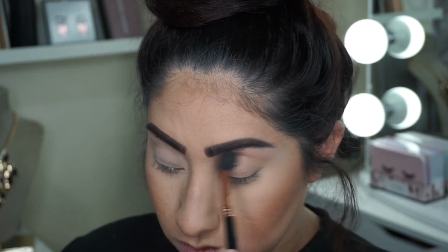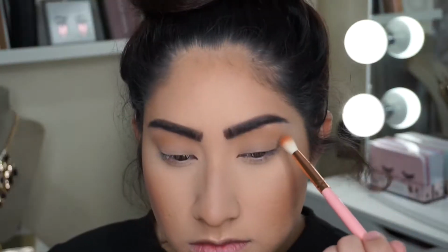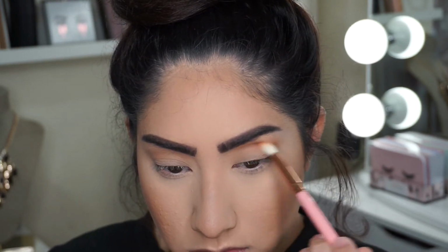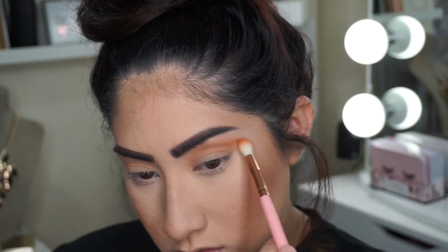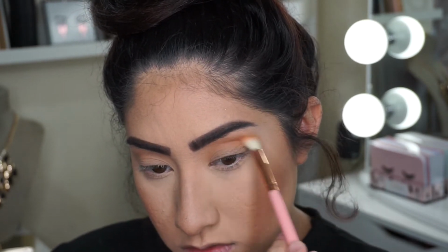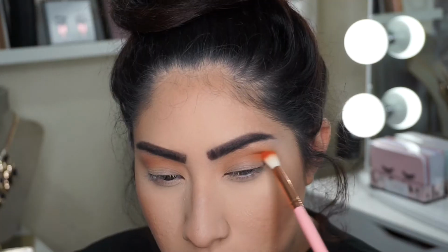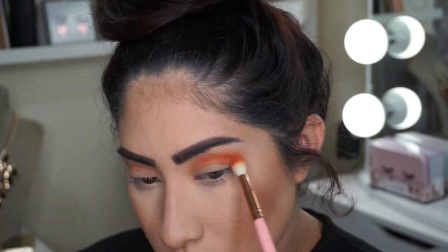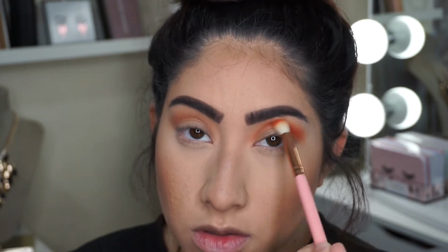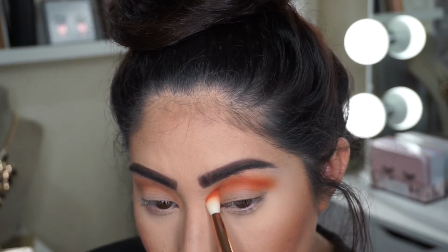I'm using more of a fluffier brush just to really kind of help diffuse that color all over my lid. And then I grabbed that second orangey brown color and I'm focusing that mainly in the crease, with the most color being at the end and then kind of swooping it into my inner eye. This is going to be a very defined crease look. And then I go ahead and grab that true orange color and focus that in the crease as well. I'm using the same brush for all three colors because I really do like how this brush is shaped. So I feel like it really just gets into my crease really well and just helps blend everything the way I want it to be blended.